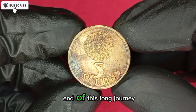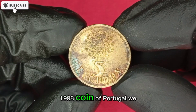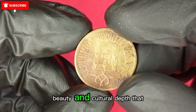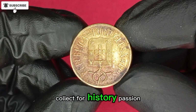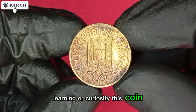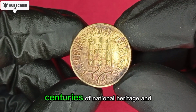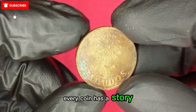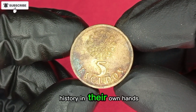So as we reach the end of this long journey into the world of the 5 escudos, 1998 coin of Portugal, we encourage you to appreciate the simple beauty and cultural depth that this piece carries, and whether you collect for history, passion, learning, or curiosity, this coin offers a unique and enriching experience that reflects centuries of national heritage and reminds us that every coin has a story worth telling and every collector is a guardian of history in their own hands.